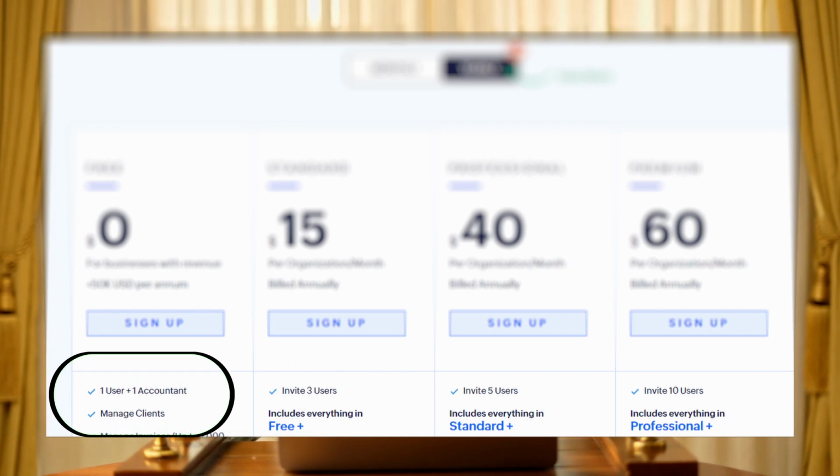Zoho Books is free. As long as you are relatively a solo entrepreneur, you can just give an additional person the logins or something like that. But I know it allows one user and one accountant. So you can just sort of give your accountant access so they can get the invoice, expense, income data, and you can also configure taxes and all the rules around taxes, so it can compute those for you really easily.